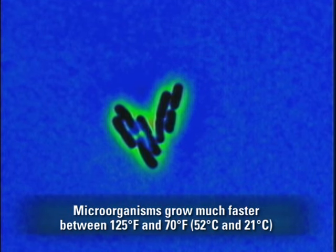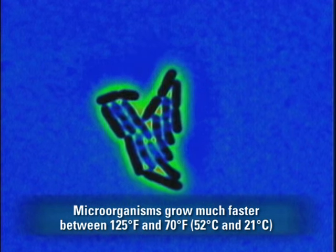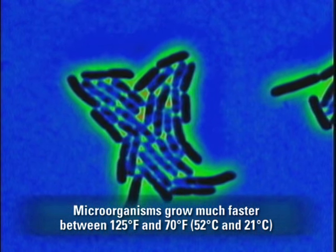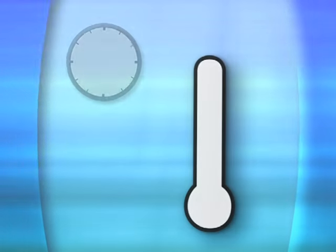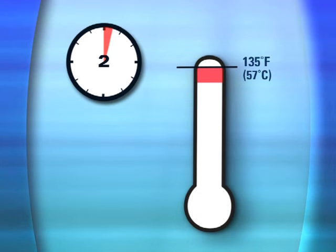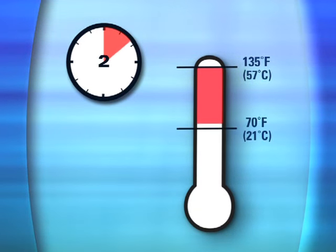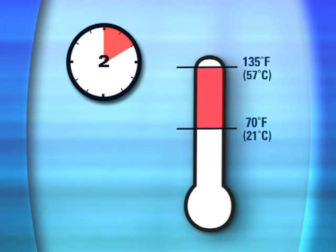stage. That's because while microorganisms grow well in the temperature danger zone, they grow much faster at temperatures between 125 degrees and 70 degrees Fahrenheit, 52 and 21 Celsius. So food must pass through this temperature range quickly to minimize this growth. Cooling the food to 70 degrees Fahrenheit, 21 Celsius, within 2 hours allows it to pass quickly and safely through the most dangerous part of the temperature danger zone.